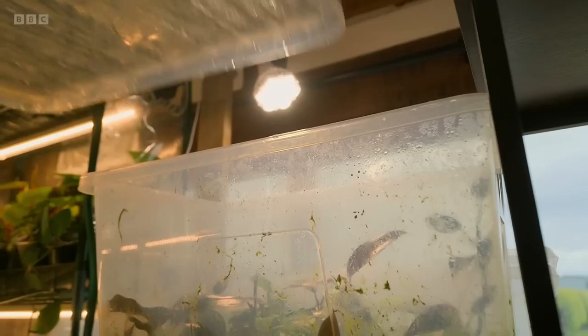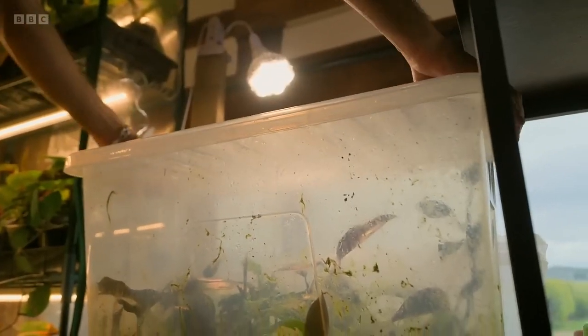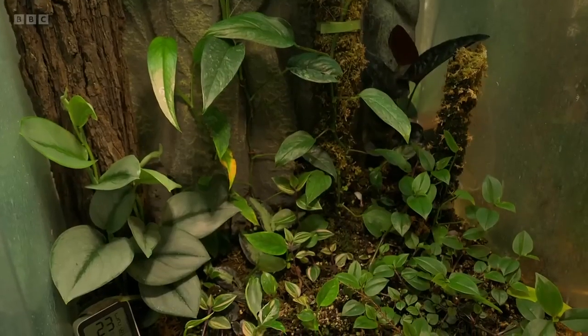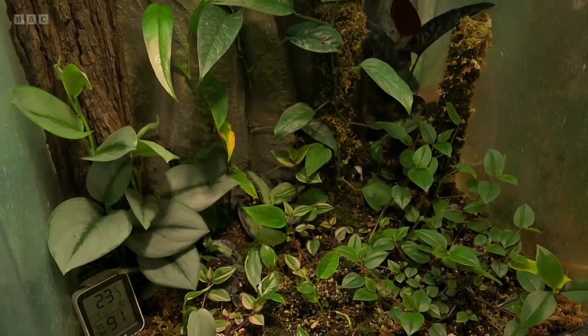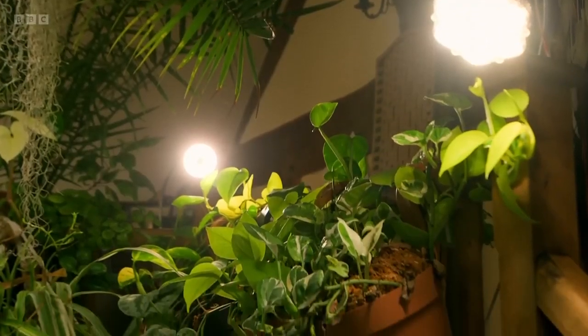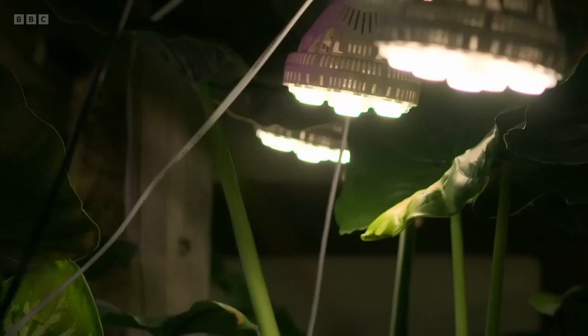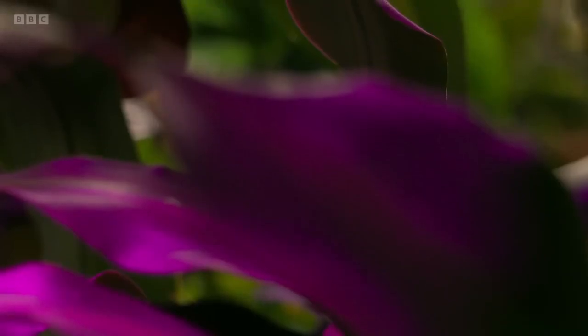Key things that people need to think about is these plants thrive in specific environments. They're growing in substrate that's unique to that place. So if you can try and replicate that, then you're off to a winning start. And secondly, light. Without light, your plant doesn't create any solubles, doesn't create any energy, and won't grow.